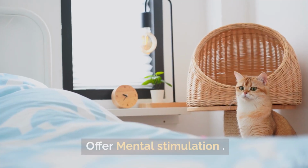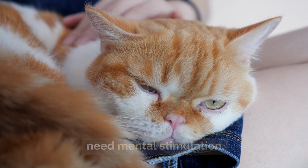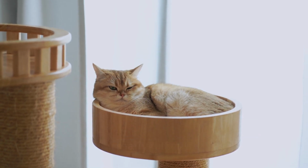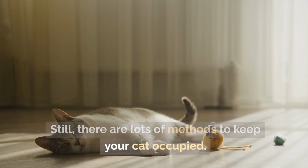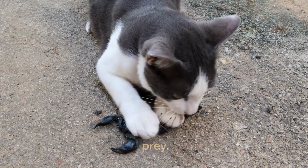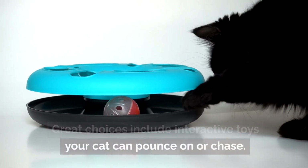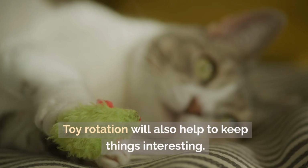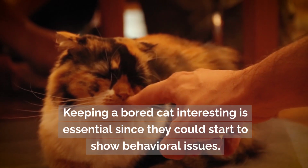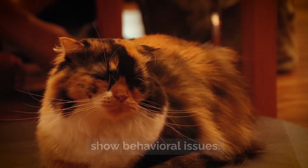Offer mental stimulation. To remain happy and healthy, cats need mental stimulation. Given a small apartment, this can be really difficult. Still, there are lots of methods to keep your cat occupied. Offer little balls or feathers to replicate prey. Great choices include interactive toys your cat can pounce on or chase. Toy rotation will also help to keep things interesting. Keeping a bored cat interesting is essential since they could start to show behavioral issues.